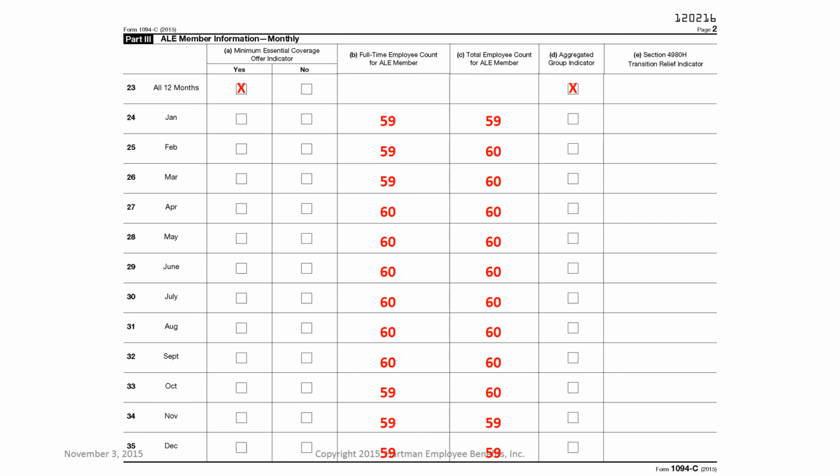Column D asks about the aggregated group indicator. If an employer is part of an aggregated group based on controlled group or common ownership, that box would be checked for all 12 months or each month separately where that would apply. And then for column E, the section 4980H transition relief indicator, there are two codes that could apply here, code A or B.